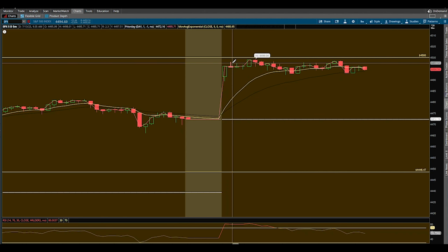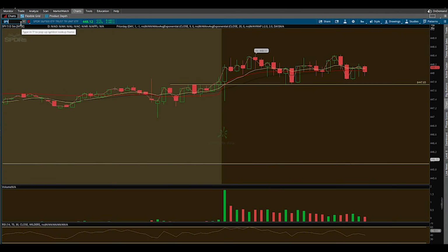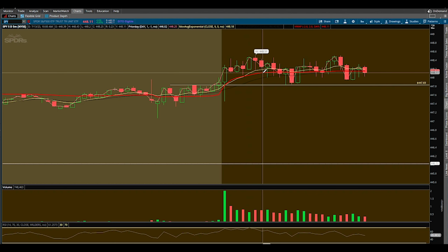My first entry was right here. I added to my position here, getting my average down to 115 on the SPY puts, tomorrow expiration. Let's take a quick glance at SPY now, so you can see what I was watching here. First add was in this area, second add was up towards that big resistance that I was watching. Stayed in this trade till we pushed down here.